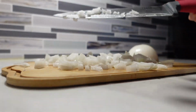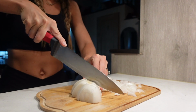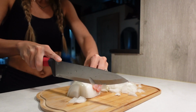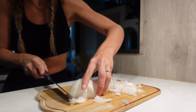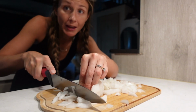Is this how the pros do it? Or they go like this, right? They go. Gosh, my fingers. I want to keep them. I know that's not how I do it. Okay. I'm getting better day by day though. You can't even say I'm not. Gordon Ramsay, Rachel Ray, Mr. Me Ashton.